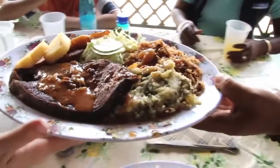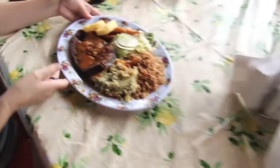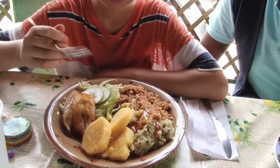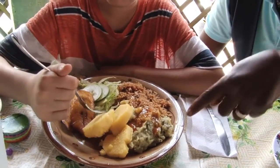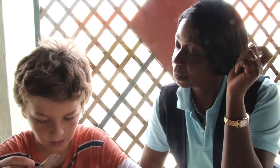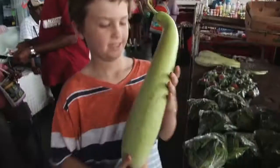But as always, we all find something we like. Even Seamus, our picky eater. Plantain, fried banana, right? This is the funchi, that's not the polenta. And then here you have mashed potatoes. And here, rice with beans. Thank you. Those mashed potatoes are actually really good.